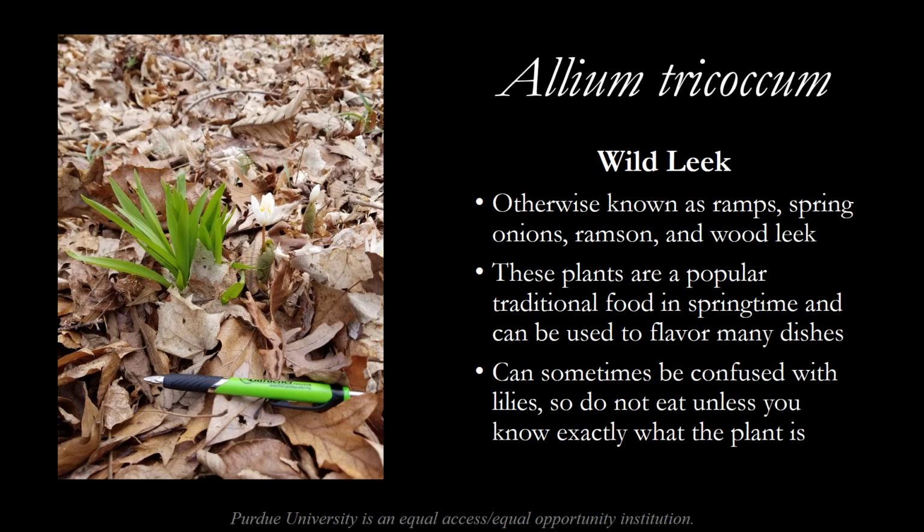These plants are considered a popular traditional food in springtime and can be used to flavor many different types of dishes. However, it can sometimes be confused with lilies, which are poisonous, so don't harvest and eat this unless you know exactly what the plant is. If you do choose to harvest, do not harvest entire bunches. It's a good idea to leave a few leaves behind so that the plant can still form a flower stalk to produce seed later in the summer.